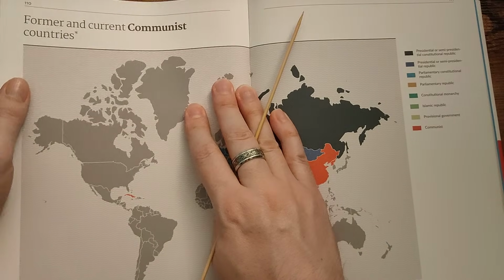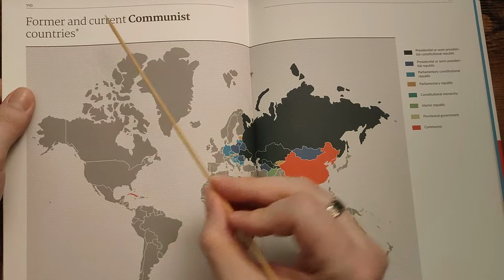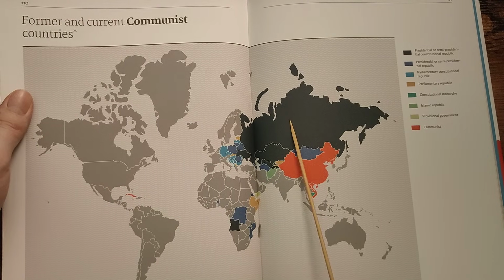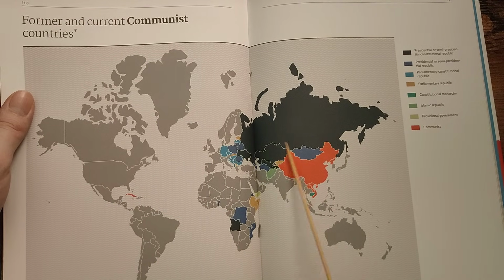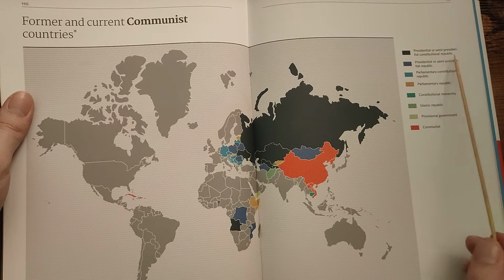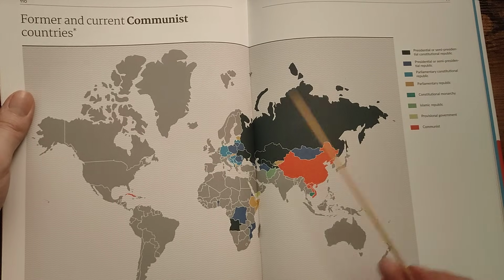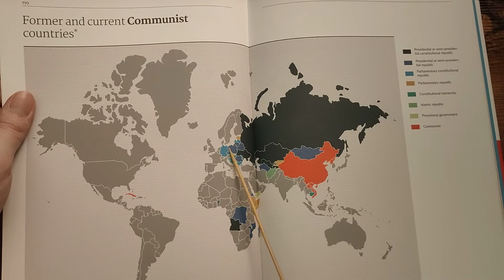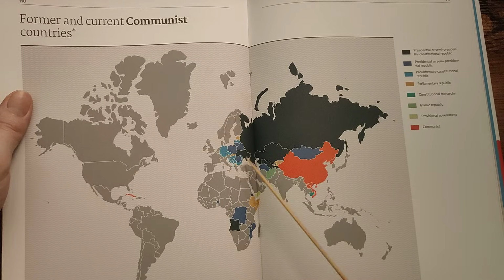Oh, okay. This is an interesting one for your history. Former and current communist countries. So, in black is Russia, which was presidential, semi-presidential, constitutional republic. So Germany is there because at one point East Germany was in a communist country, so not West. So that was parliamentary constitutional republic.